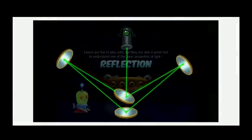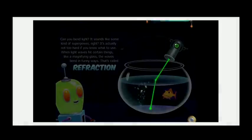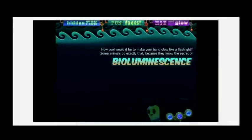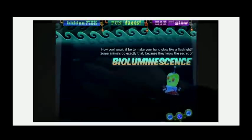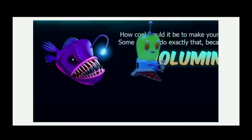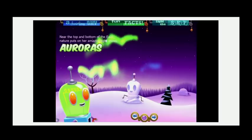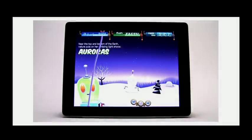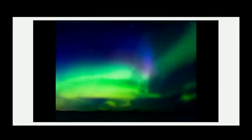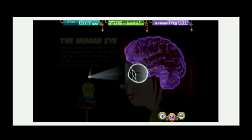And this app is a total riot. And it's teaching better and enticing kids to come back again and again and learn this material over and over. Just check this out a bit.